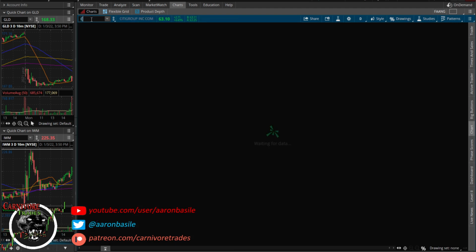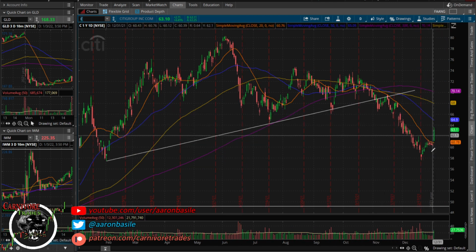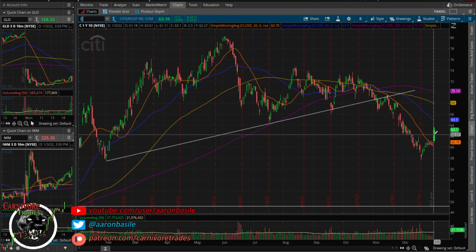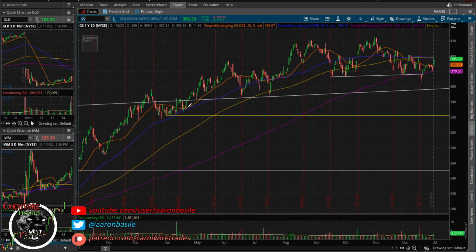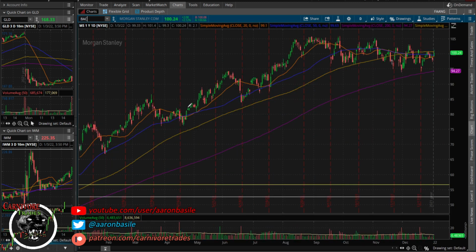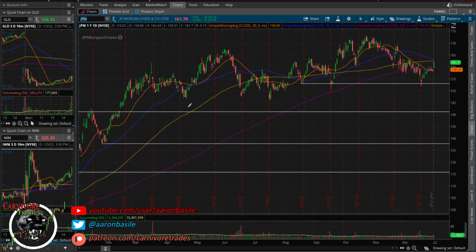Big winner on the day, though, was Citigroup. Up 4.5% here, was up more than that at one point. So nice pop. This was oversold and probably tax law selling. And then you had a little bit of a bullish pattern going into the year. Combine that with a higher yield, and of course, Citigroup's going to pop. So that makes sense there. Goldman up 3 1/3. Morgan Stanley 2.1. Bank of America 3.8. JP Morgan 2%. You get the idea. Financials are a little bit higher here.